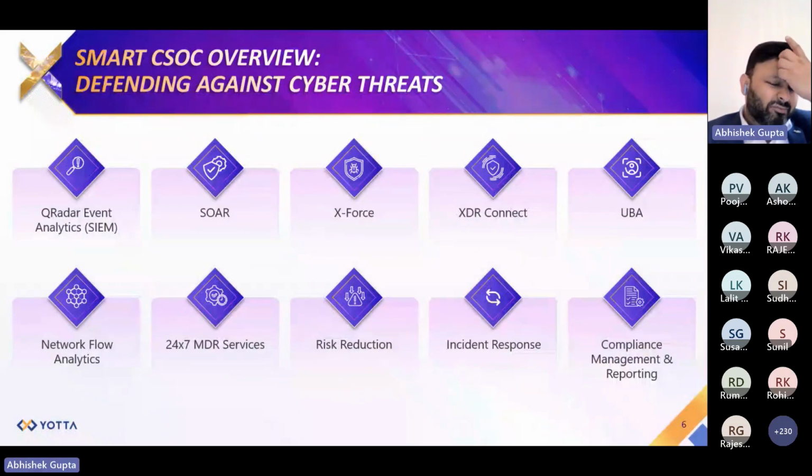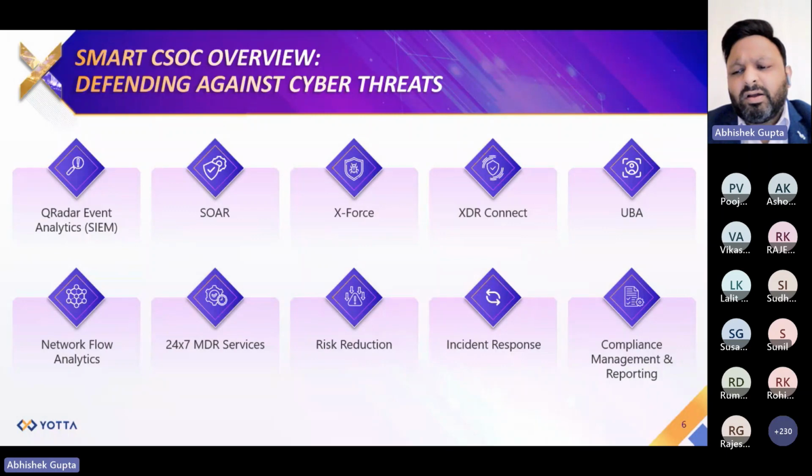So when we're talking about SOC, most of us feel that SIEM is a SOC solution. To be very honest, yes, SIEM is a component of SOC, but it is not a SOC solution. In my next slide, I will explain what SIEM does and how it is not a complete solution for your organization. But in this slide, we will talk about the components we are covering under our SOC solution. We have QRadar Event Analytics, which is the SIEM solution.